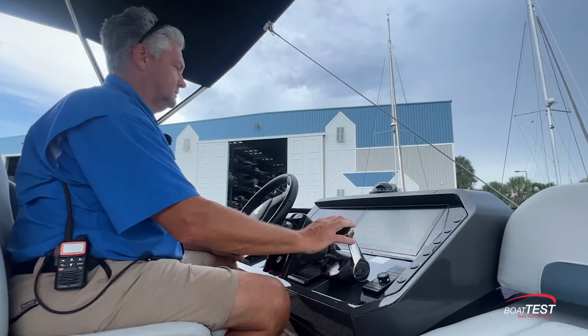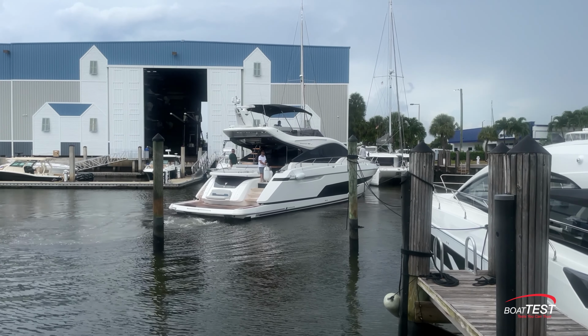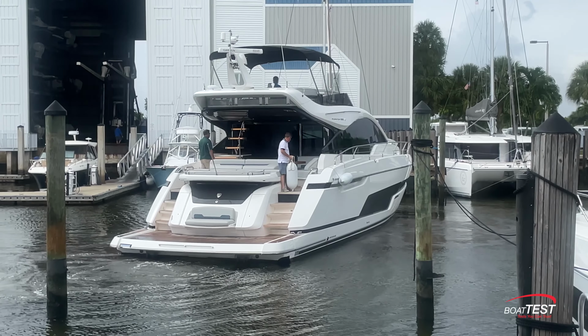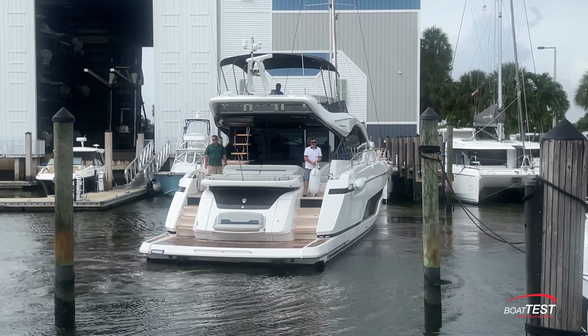After coming down the fairway, I stopped her with a little reverse. Then twisted her on her axis using the props only. Now I could have just as easily done this with the bow and stern thrusters, or perhaps a combination of both. Each operator is going to find what works best for them.